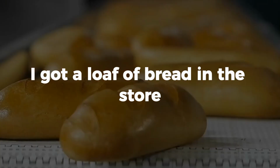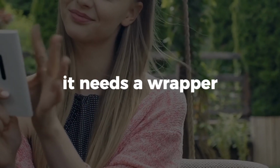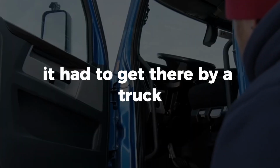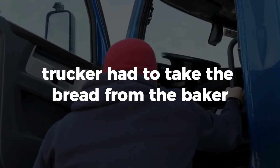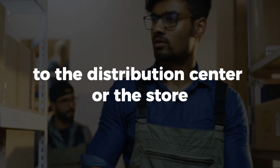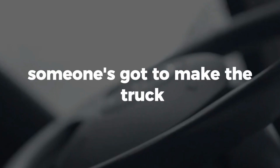It's like, hey, I got a loaf of bread in the store. Maybe you don't now because of what's going on. Well, okay, but a loaf of bread comes from a baker. It needs a wrapper that's either going to be plastic or paper. It had to get there by a truck. The trucker had to take the bread from the baker to the distribution center or the store. The truck needs diesel. You need a truck driver. Someone's got to make the truck.